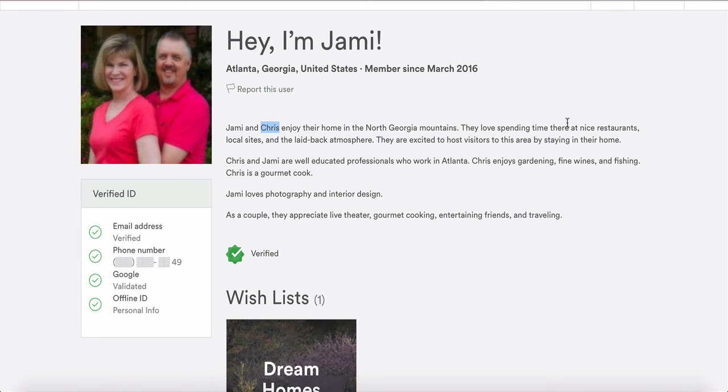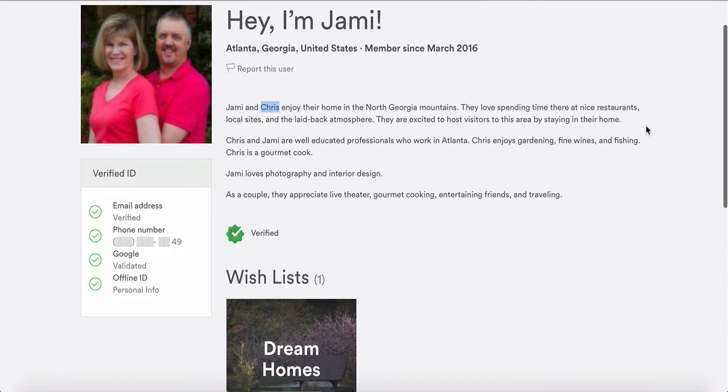They love spending time there at nice restaurants, local sites, laid-back atmosphere. They're excited to host visitors to this area by staying in their home. Chris and Jamie are well-educated professionals who work in Atlanta. Chris enjoys gardening, fine wines, and fishing. Chris is a gourmet cook. Jamie loves photography and interior design. As a couple, they appreciate live theater, gourmet cooking, entertaining friends, and traveling.